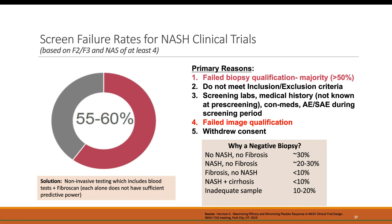The other one I highlighted in red is failed image qualification. And this gets to two big things. So in phase 2 trials, where we're really looking at proof of concept data, we're trying to develop our non-invasive testing strategy, we often use MRI. Well, MRI is expensive. And so we want to optimize our probability of success when we send patients to MRI. And so is there a way we can do that? Is there a way we can drive down screen fail rates on MRI by pre-selecting patients to have a high probability of passing MRI? Now, when I say passing MRI, usually that's in the setting of an MRI PDFF, which is liver fat content. And most of our studies require an MRI PDFF of 8% or 10% liver fat content.